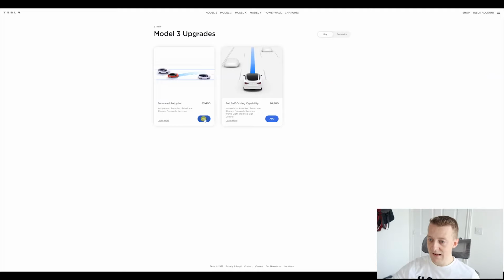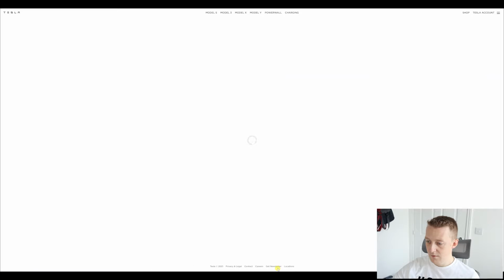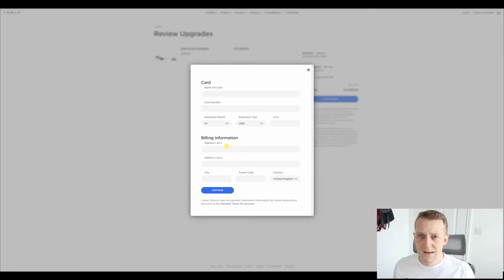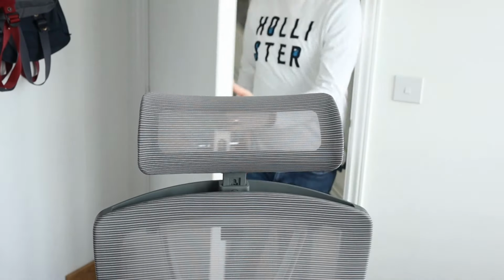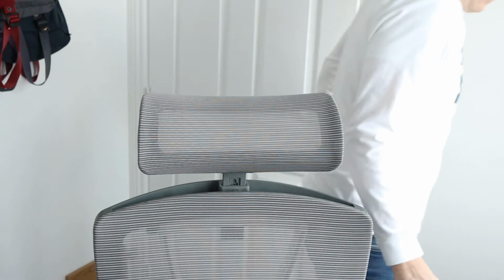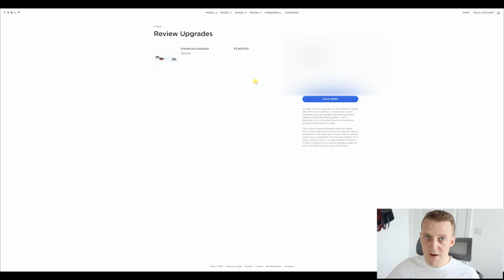Right then, let's click on Add. That's now in my cart. You can see at the bottom. Click on Next. Having a bit of deja vu here. I need to go get my wallet. Got the wallet. And it looks like it's actually stored my card details from last time, which is very convenient.